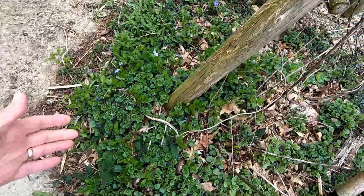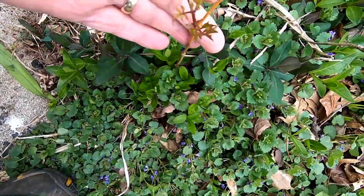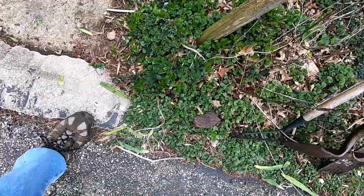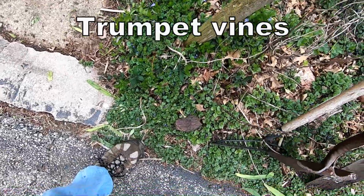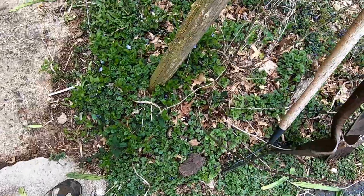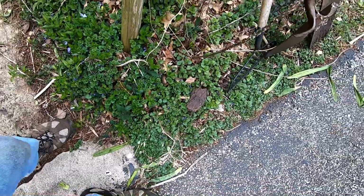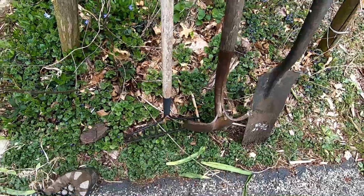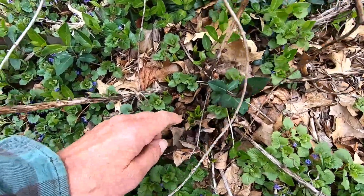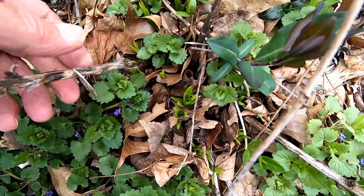And this is a trumpet vine. Planted here last year, or the year before, I don't remember now. And it's supposed to attract hummingbirds. This is Lantris. It's not even started growing yet this year. Here's all this honeysuckle up here. So I planted honeysuckle and trumpet vine together. I don't know what this is. Maybe this is the Lantris starting right there. I probably should just cut these off.